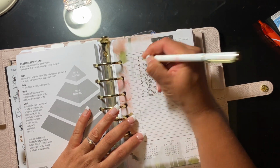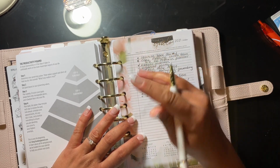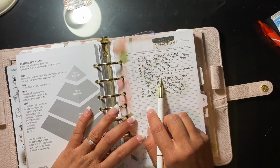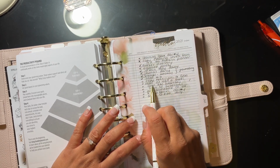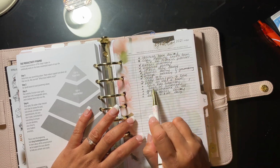We did the freezer inventory, organized the pantry, 10-minute tidy, I've been doing really good with that. Journaling and prompts, I've been doing both of those. I haven't copied my notes. I've read lots of books. I actually read 4 books this month, which was amazing.